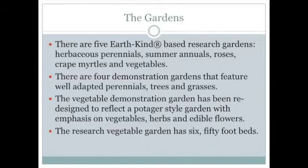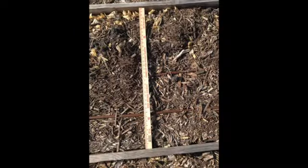The vegetable research garden is just one of several Earthkind gardens that were established at Myers Park. It consists of 6 50-foot beds that have been divided into 4 sections. The beds are 3 feet wide. Using yardsticks has proved to be very handy.